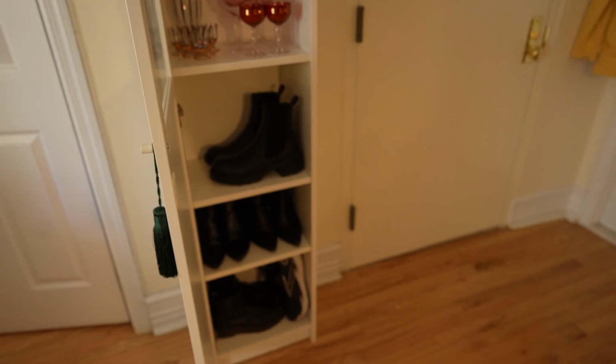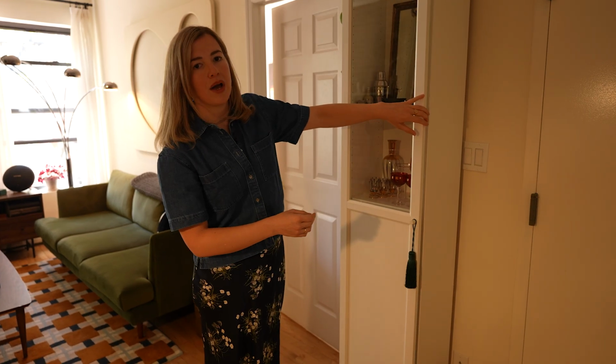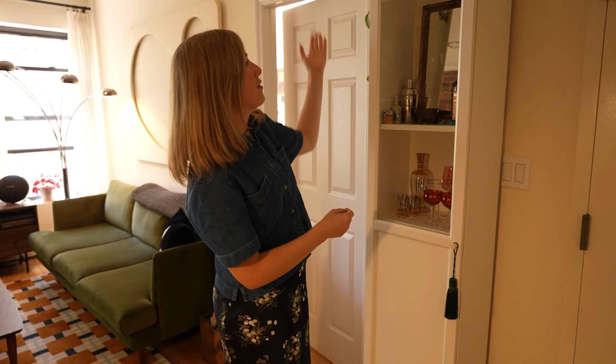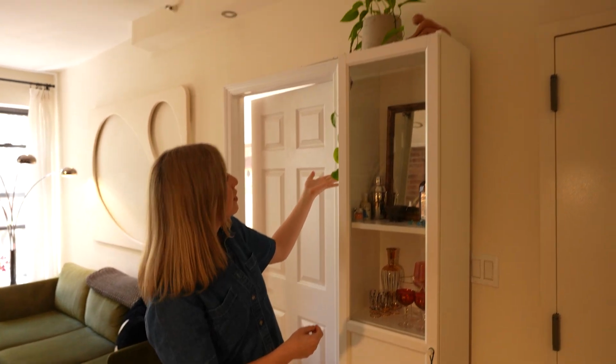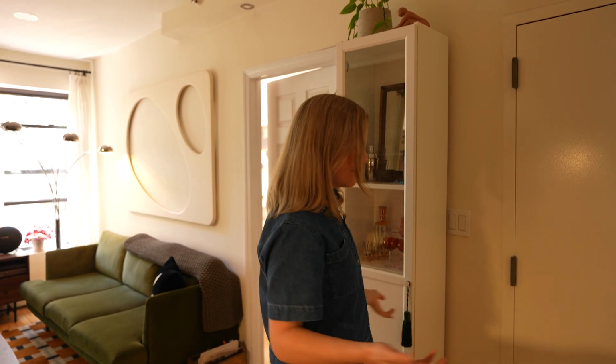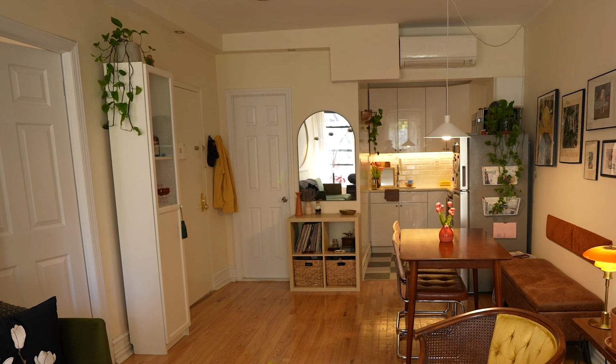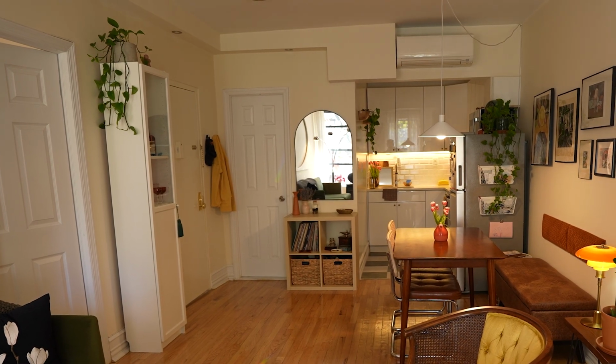And obviously I love color, if you can't tell. So that is the entryway. And then I like adding pops of green throughout the apartment. So I decided to add a draping pothos plant and this figurine that I found at a thrift store. And that's the whole entryway. Not a lot to see, but it's very functional and it does what it needs to do.